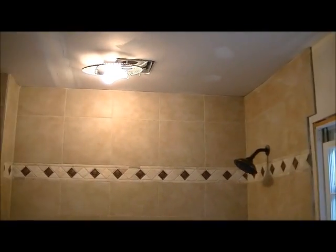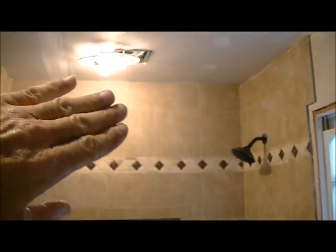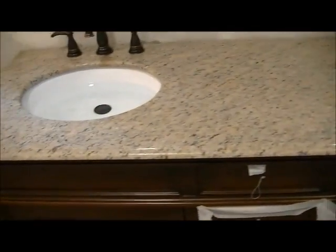The fan light combo is new also. I put that in, I think it was back a little further before, and so it got pushed over to where the shower is, above the shower. So that's what's going on there. I like these freestanding vanities. They have legs on them, and it makes it relatively easy to plumb in. They just came up today.